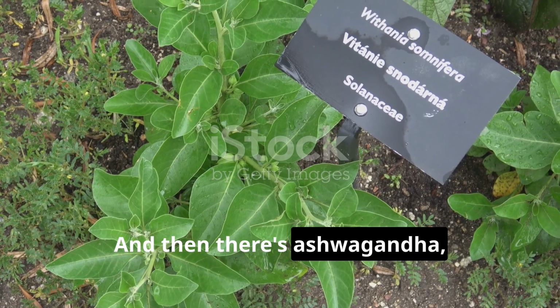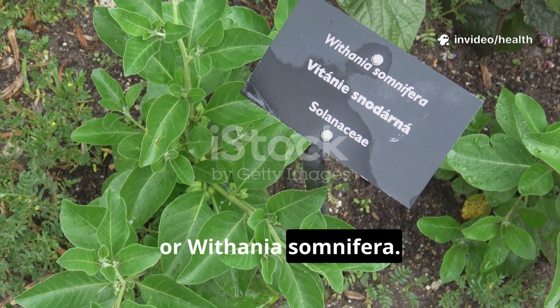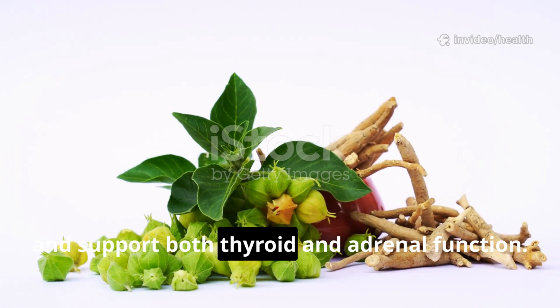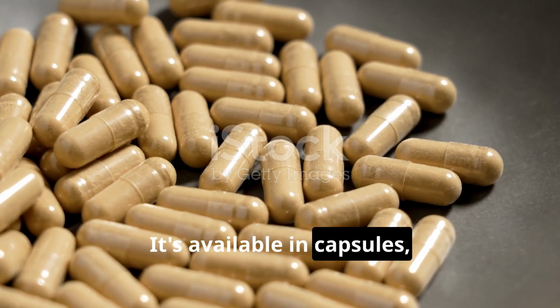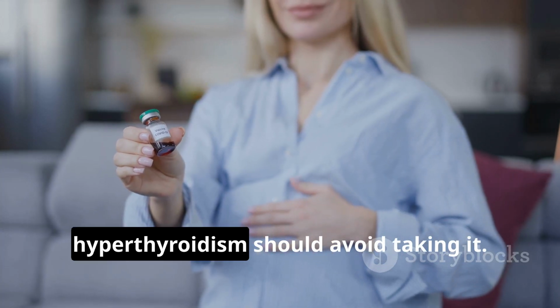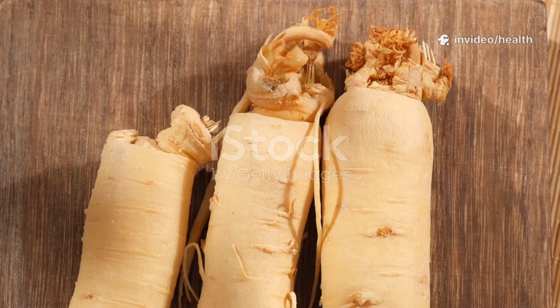And then there's Ashwagandha, or Withania somnifera. This herb is often used to reduce stress and support both thyroid and adrenal function. It's available in capsules, powders, and teas. Still, pregnant women and those with hyperthyroidism should avoid taking it.